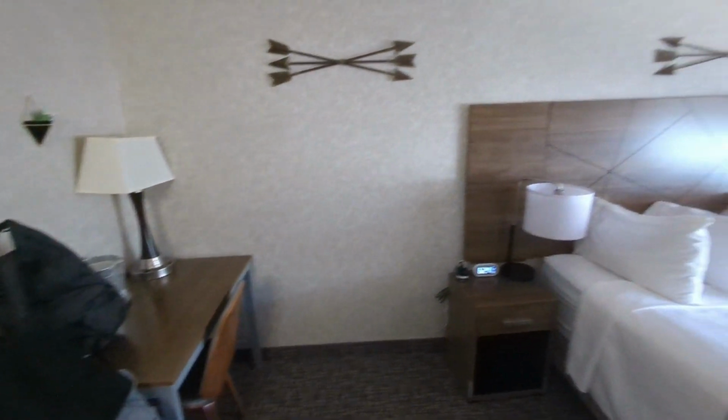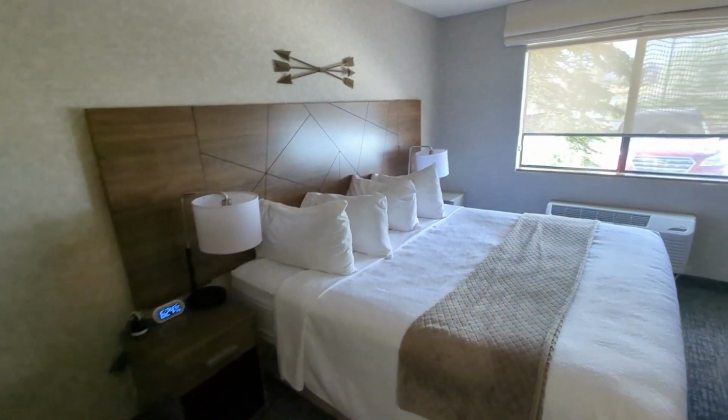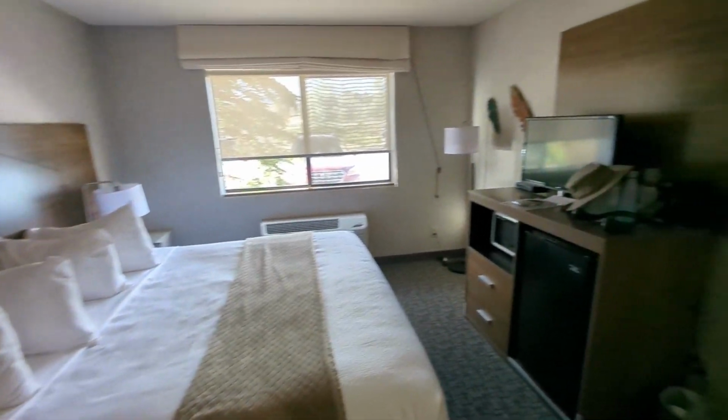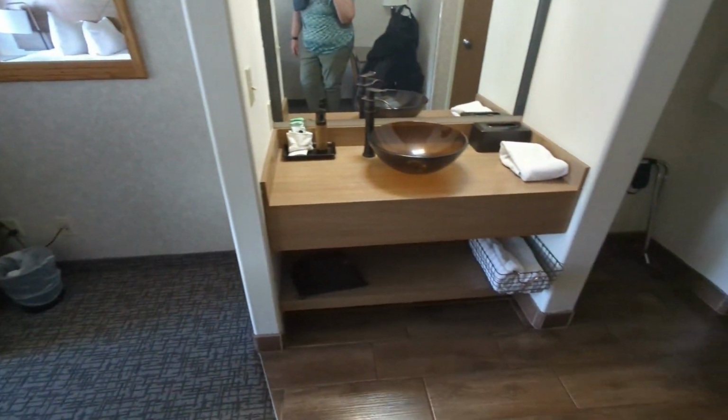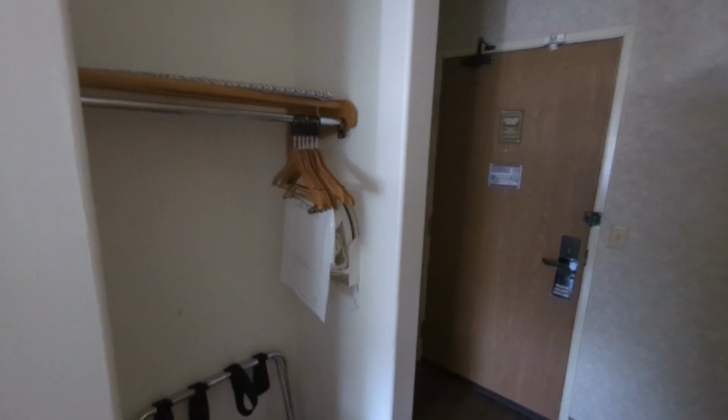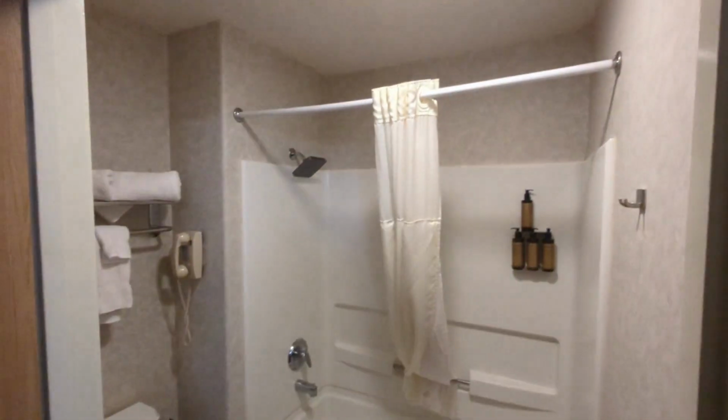We stayed at the Red Sands Hotel and Spa. It was just a good standard hotel. It had everything we needed. It had self-service laundry. So that was great to do a load of laundry to get rid of some of the dust, open closet, and then sink outside the bathroom with a shower tub combo inside.